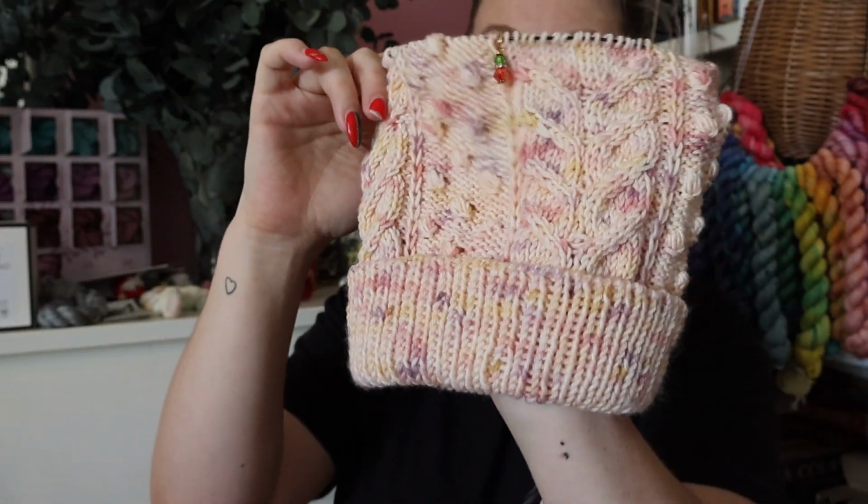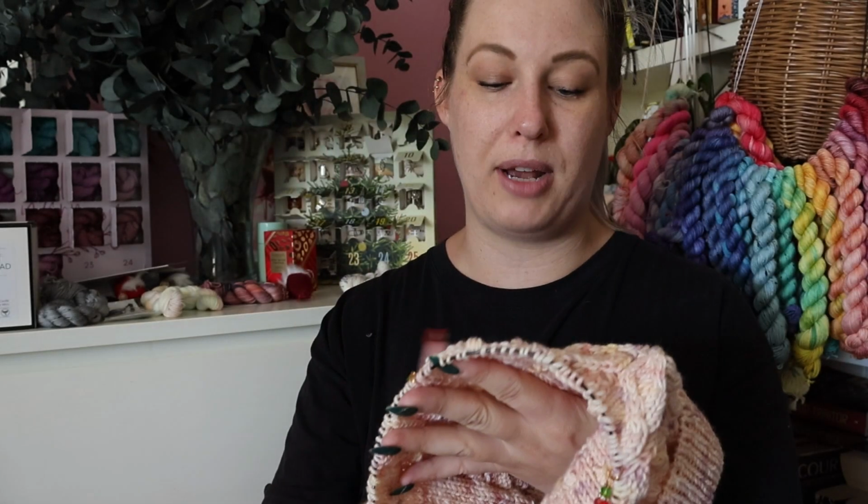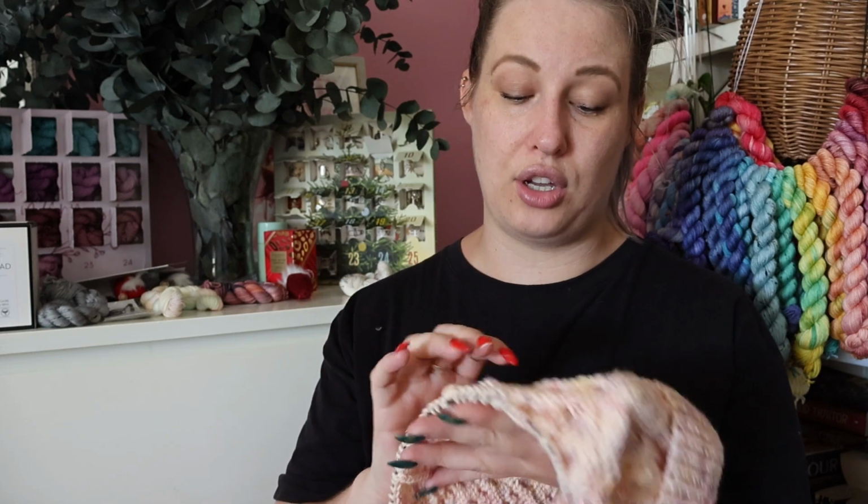So it's got these really beautiful cables and really feminine noops that are in here. These are a tie between a noop and a bobble. These ones are done over 2 rows. So you increase in the first round and then you decrease in the second round. Normally I like to do them all in one, but I figured that these ones kind of stood up a bit nicer.